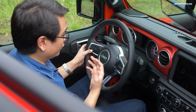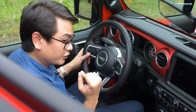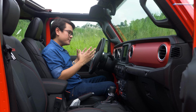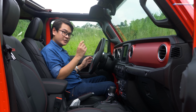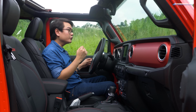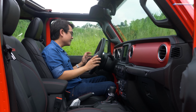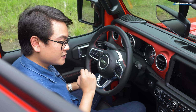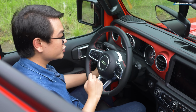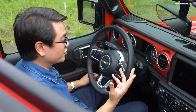So right down to your off-road modes, right down to your fuel economy, and even your tire pressures. Now this is a Jeep, so there are a couple of ergonomic quirks here and there. So for example, if you want to turn off or turn on the interior lights, you're not going to find any switches up here. Instead, it's the dimmer switch for the instrument cluster. You turn it down one notch and it turns off the lights. You turn it up one notch and it turns it on.